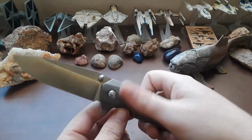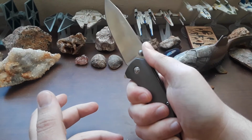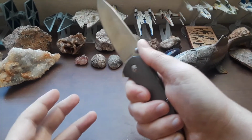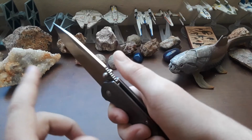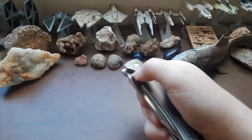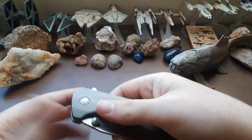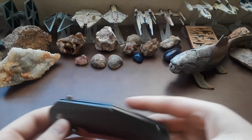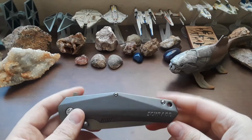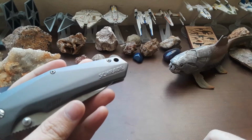First of all, the aluminum is very slippery. The ergonomics of the knife are such that I don't think that'll be a huge issue, especially when you're locked in here with the jimping on the thumb, but it's definitely pretty slippery, and sometimes when you're deploying it, I do worry about accidentally throwing the knife across the room just because it's so gosh dang slippery. But, there we go. Next thing, the weird little Schrade milling right here in the handle.